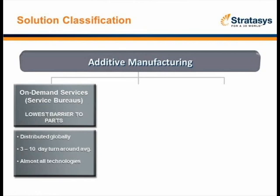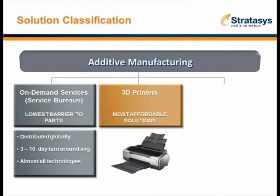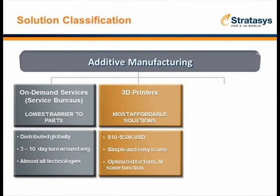Typically, you'll see a three-day turnaround, and there are many of the technologies I mentioned before that the service bureaus will employ in their companies. The next group was really introduced in 2002. It's called 3D printing. It's the most affordable solution, typically in the price range of around $10,000 to $50,000. Think of more of a desktop type of inkjet or laser printer. You can see the price points. They're simple, and often used in the early design process to test for form, fit, and some functionality, especially with our products because they are able to produce parts out of ABS.